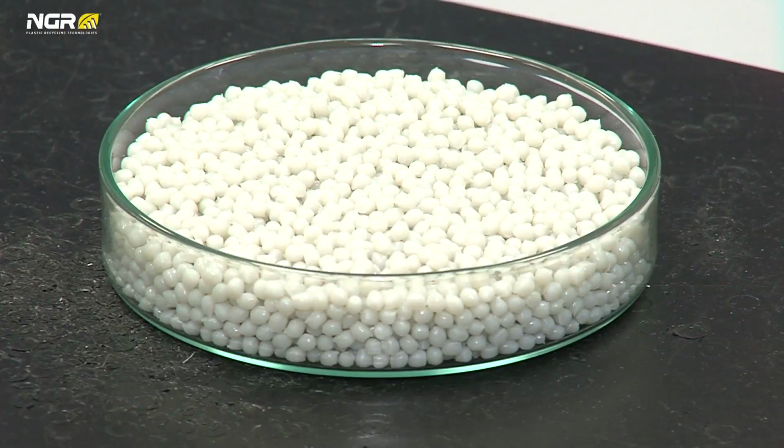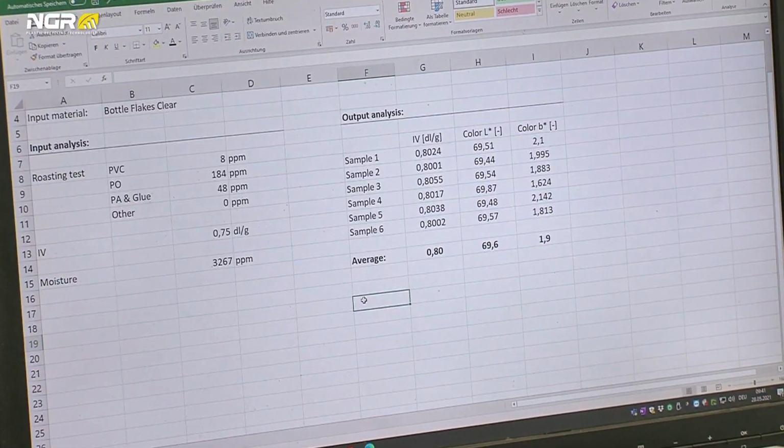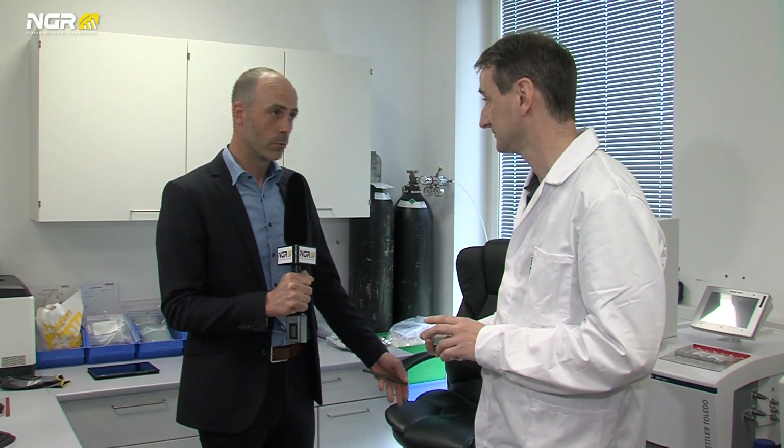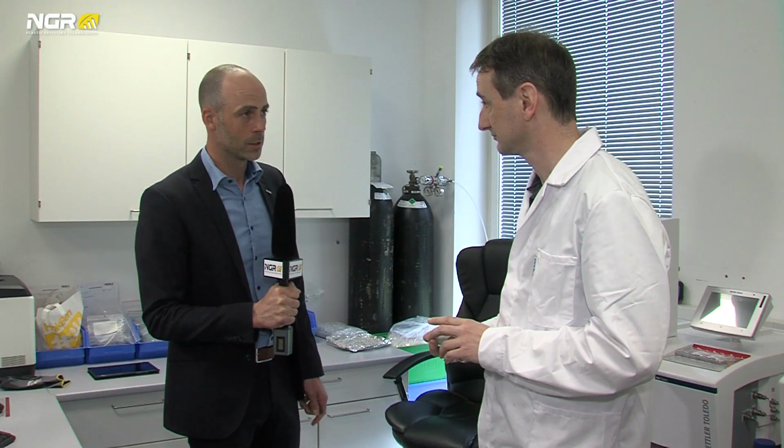Yeah, color is important in the bottle grade sector, so we analyze color as well. We found a rather high value of 69.6 for the L value and a b value of 1.9, which is absolutely in the range. These are excellent numbers, yes. The brand owners mostly expect a b value of less than 3. So with 1.8 we are in a good range to fit the request of the brand owners.